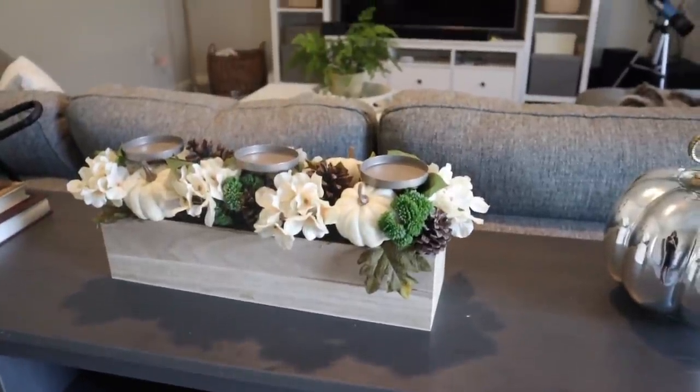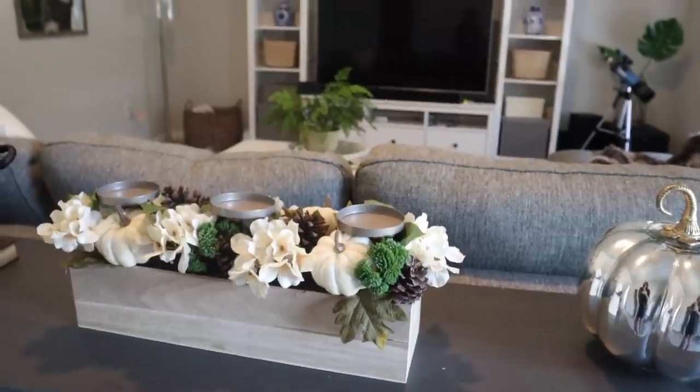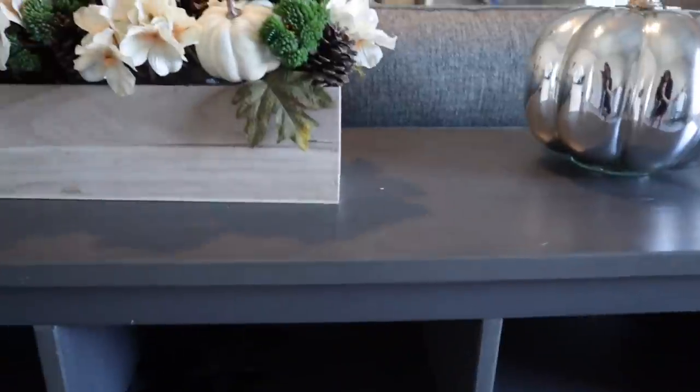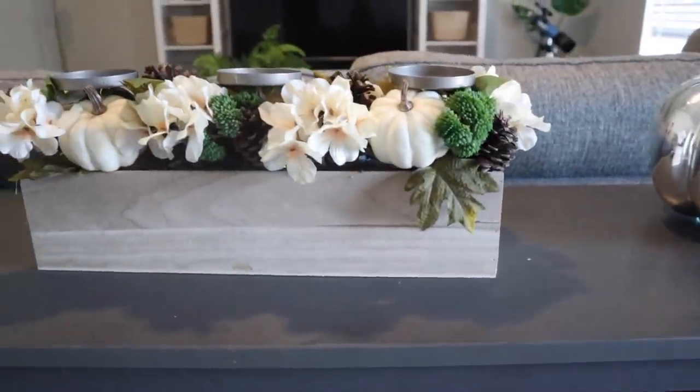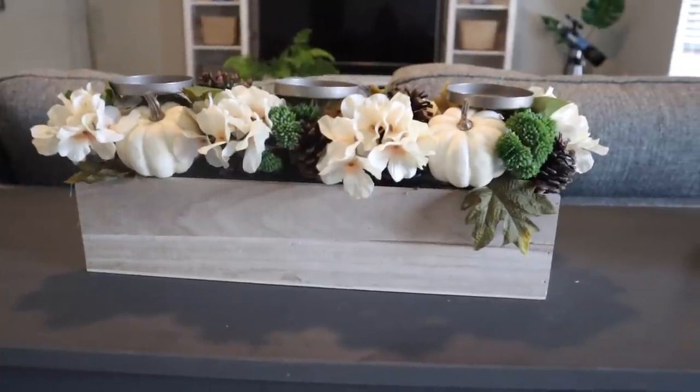Here's that centerpiece that I moved to the upstairs living room, and I do like it up here a lot more. It's right behind our sectional on this little sofa table, and right next to it I put this shiny silver pumpkin. I didn't show you guys earlier, but this is also something that I've had for a long time.